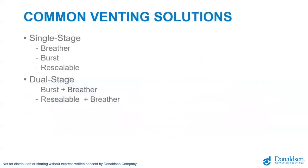And if we take a look at the current industry and what is available on the market today, we can kind of break it up into two major categories. The first being single stage venting. And this is primarily a breather vent, which allows air to either go in and out, a burst vent, which only opens up at a certain pressure and once opened will remain open, or a resealable vent, which will enable airflow in only one direction, but will only open up after a certain value.